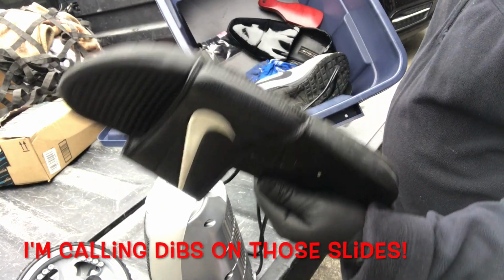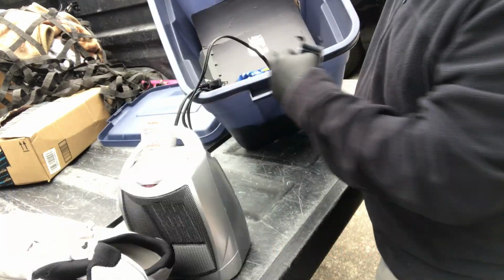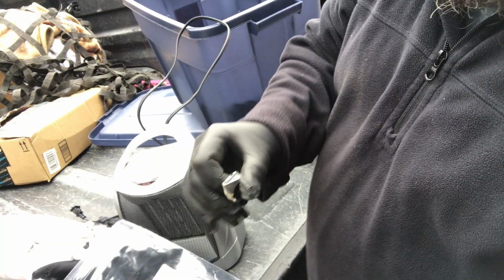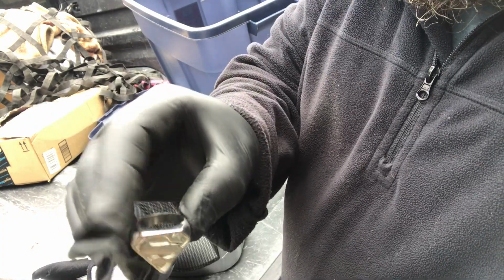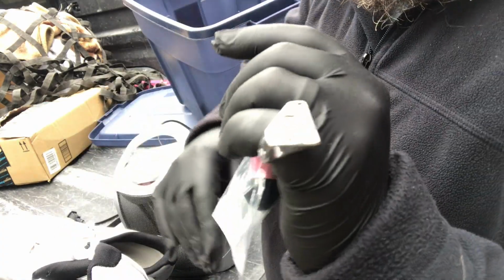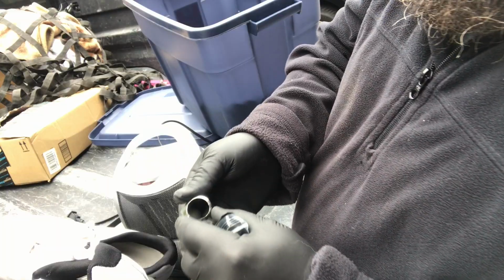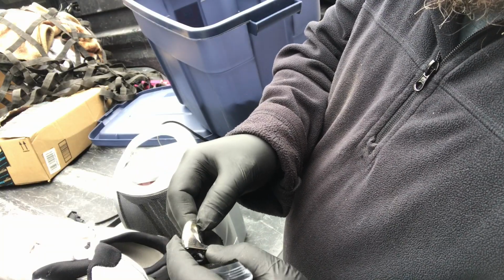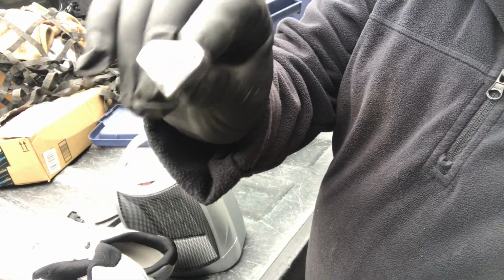What do I know? There's some Nike slides. Those are good. Oh, wow. Look what I found, you guys. That is really cool. It's a Superman ring. It's pretty sweet. I won't be keeping that, but it says DC, copyright DC on it. But it's not silver or anything. But it's still pretty cool.